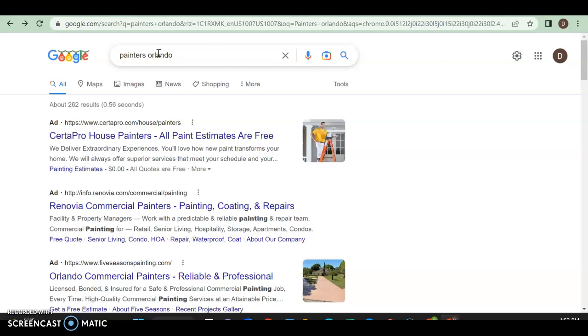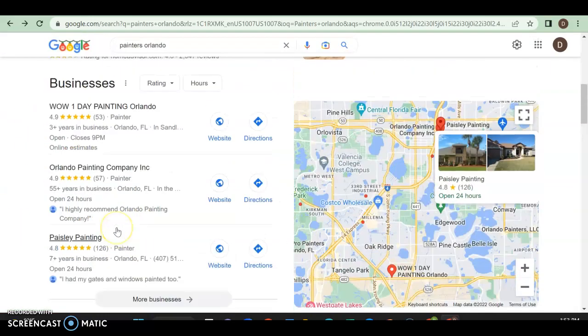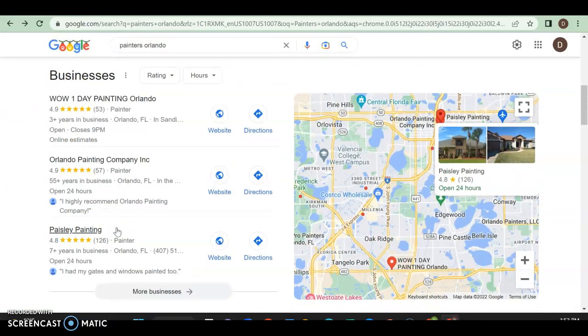Now, that's what we really want. These are the people who are searching for a specific thing in a specific location to get a desired result. So they're ready. But right when we put that in, we got all of these ads, paid ads, which are really good. They help you get those quick results if you do it correctly.